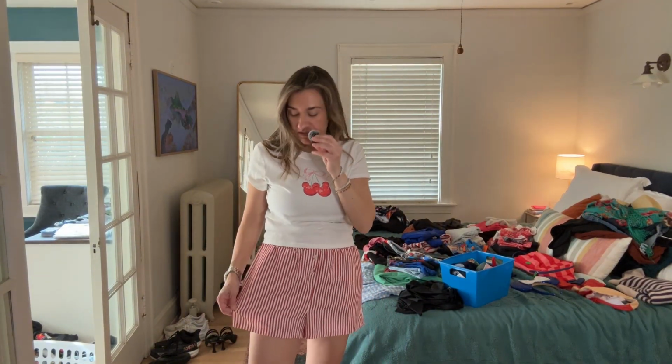And for our next daytime outfit, again, sticking with the nautical theme, I've got these red and white striped shorts. I have worn these previously in videos. These ones were thrifted. I got these online from ThredUp. And then I also have this little Mickey tee. It's got the cherry Mickey heads. And I got this t-shirt from Amazon. And then, of course, again, with just the white pool slides.